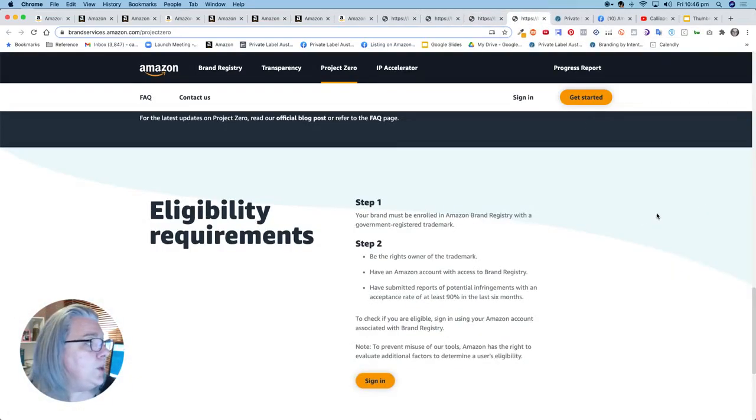Another program that you can utilize is Project Zero. As I said before, this is a program that Amazon has put together for people that very often have to use the report a violation tool. And in that case, what happens is a lot of the time your products will get gated. That means that sellers cannot sell against your listing, or even if they do, depending on what Amazon puts in place, you can get rid of them pretty much with one click. Now, all these programs are tools that will enable you to get better protections against inauthentic sellers on your listings.